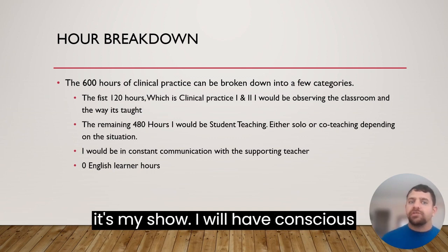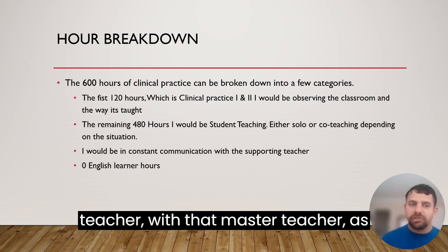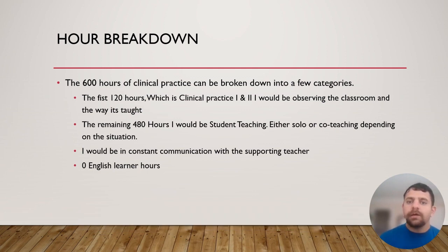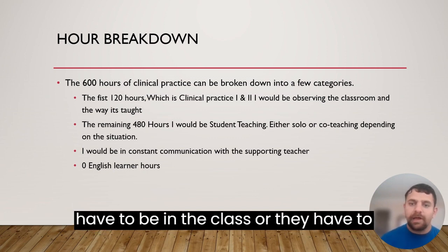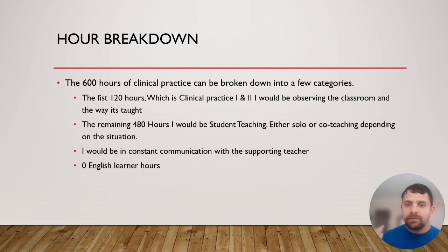I will have constant support and communication with that master teacher, as they'll still be in the classroom. I'm not allowed to be there alone, because again, this isn't a paid position. So they would have to be in the class or they have to get a sub, in order for me to still maintain that whole unpaid student teaching position.